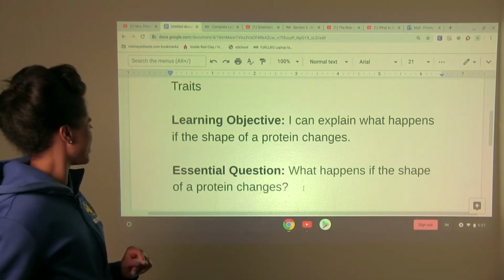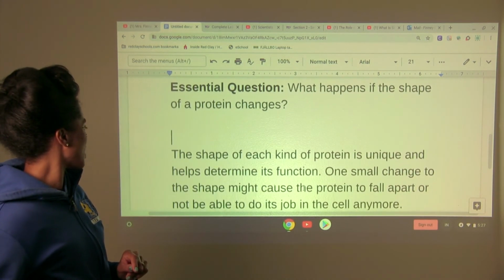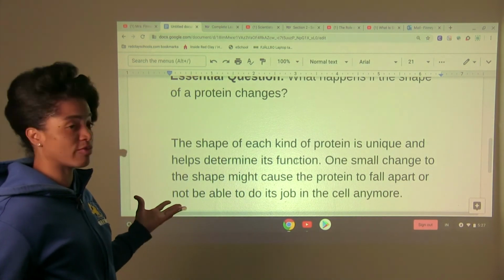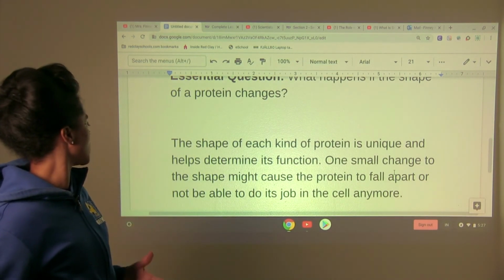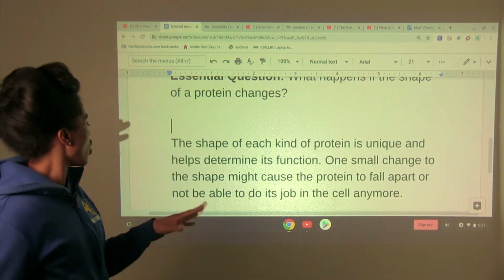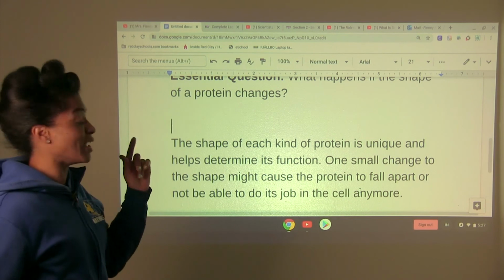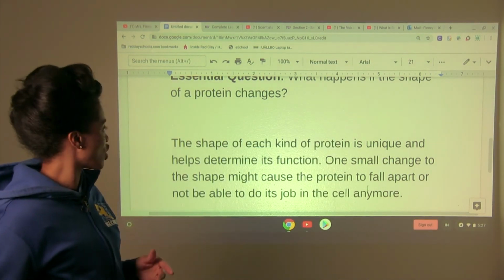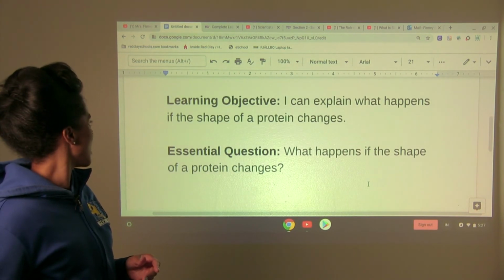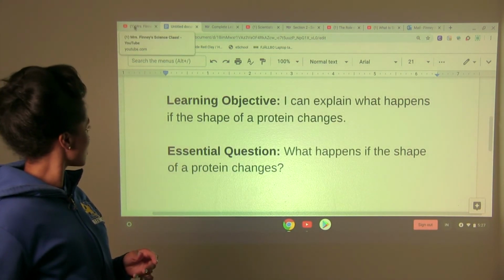So the answer: the shape of each kind of protein is unique and helps determine its function. One small change to the shape might cause the protein to fall apart or not be able to do its job in the cell anymore. So in your own words, please express your answer to this essential question in the comment section.